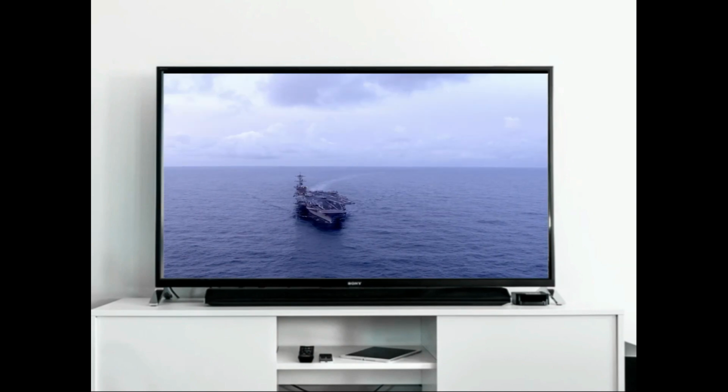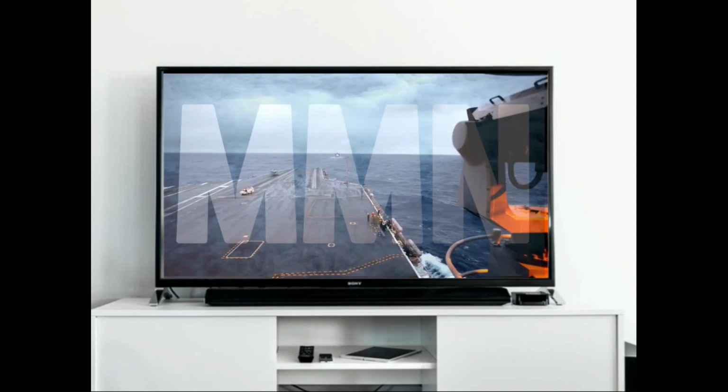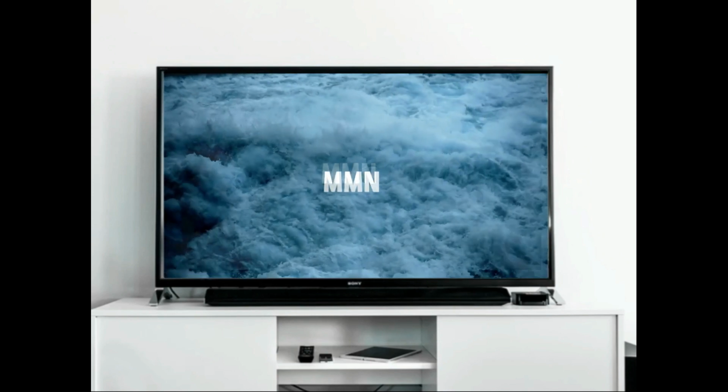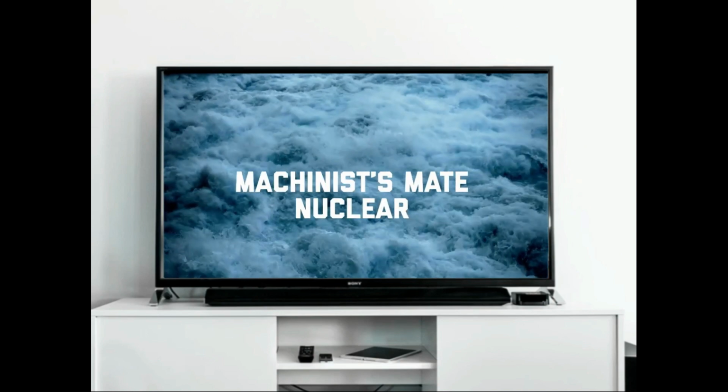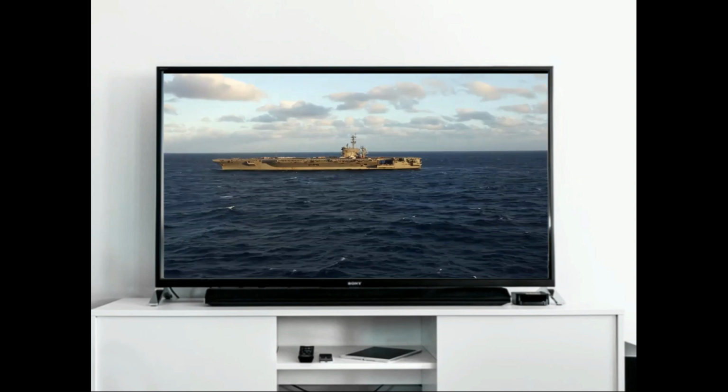I will start up the pumps. I'll start up the turbines in order to propel the ship. Nuclear machinist mates are trained to operate propulsion plants on submarines and aircraft carriers.